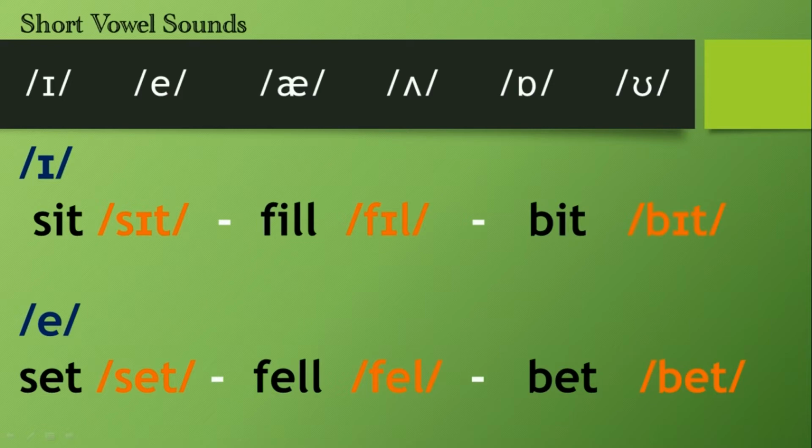Now this sound, e. Now you will feel that your jaw moves down a bit. And this is how you distinguish between these two similar sounds.